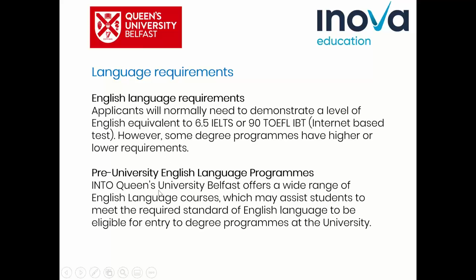Okay, now for the language requirements. Queen's University will normally need you to demonstrate a specific level of English. It can normally be an IELTS of 6.5 overall and a 90 in the TOEFL iBT. They are also able to admit some other English tests, so you can go to the Queen's University webpage, or you can send me or Simon an email and we can tell you if that specific English test is valid. So yes, as I was saying, it's an IELTS of 6.5, a TOEFL of 90.